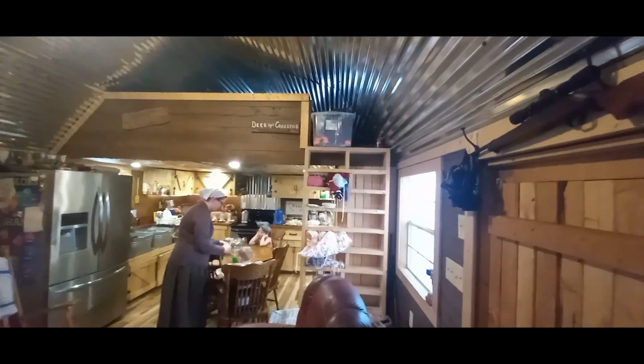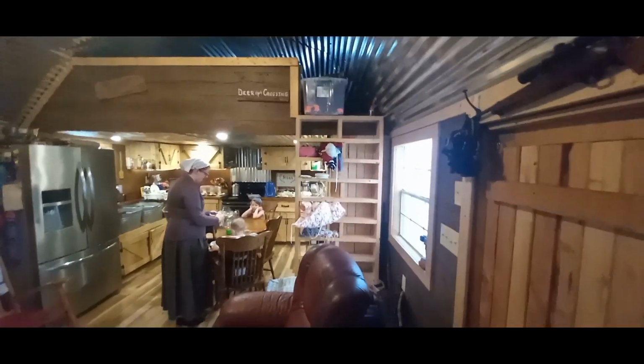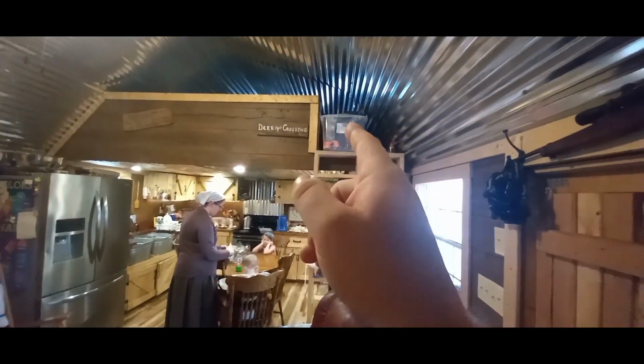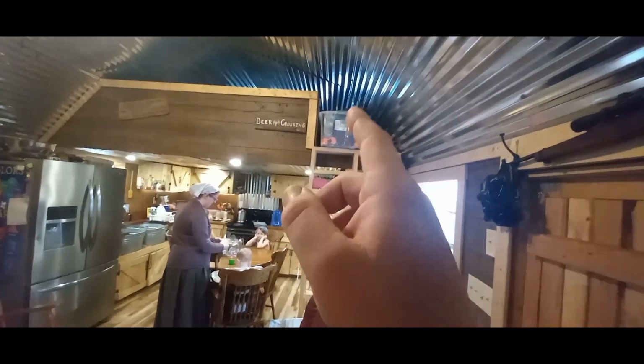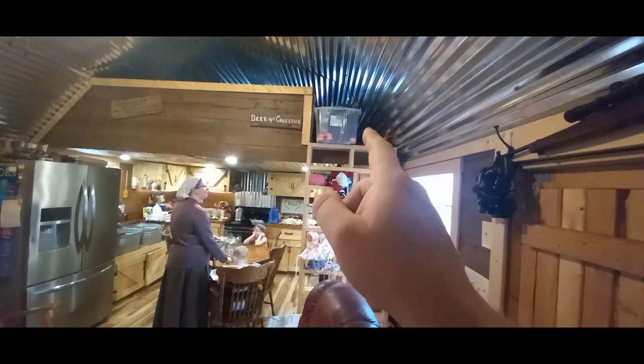And then up there, I told you guys, this is not the prim and proper, this is the real living in it version. So one of these days, that up there will be Bo's loft. But right now, it's just extra storage. You can see I have my hunting clothes right there at the edge of the stairs.